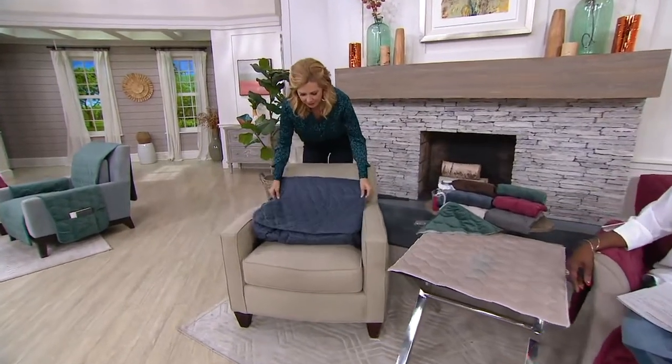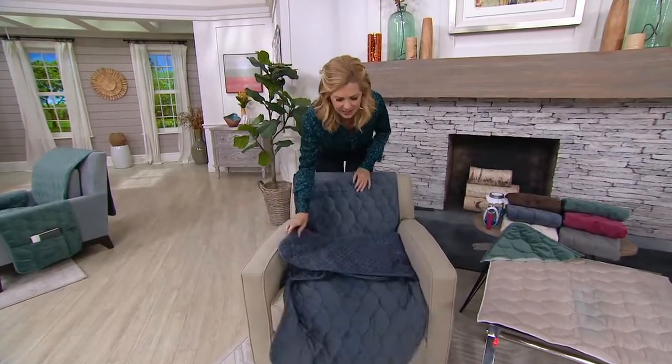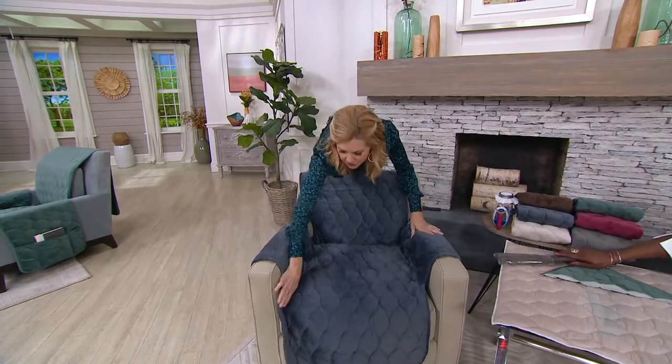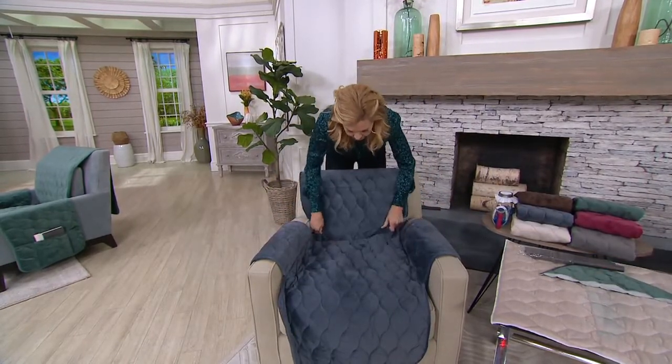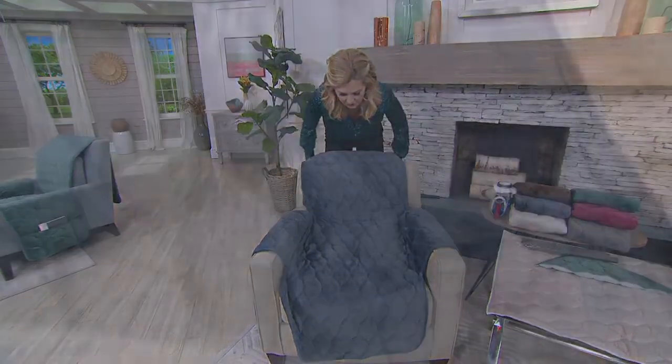You're going to take it out of the box, drape it over the chair, drape it over the sofa, whichever piece you've decided on, your recliner, same idea. And the only thing you need to do is just look for the line. In other words, where is that seam? Line that up. It's no more difficult than that. I'm going to flip this over and show you.